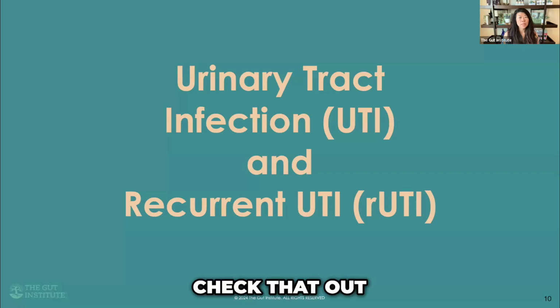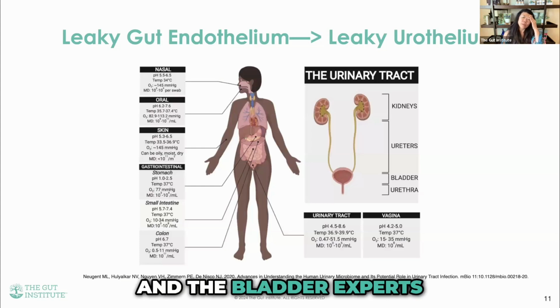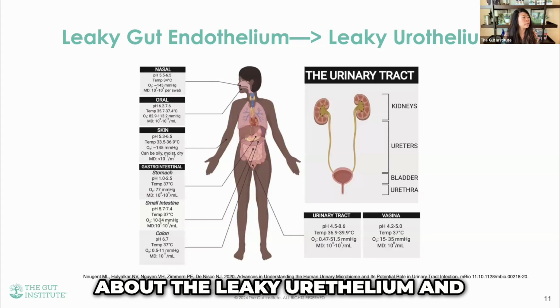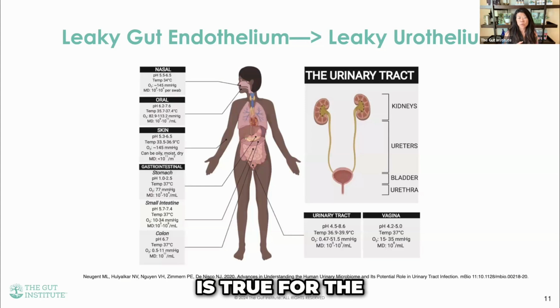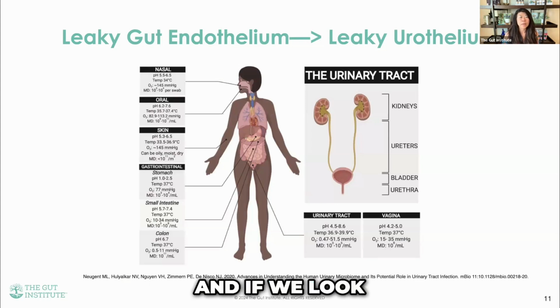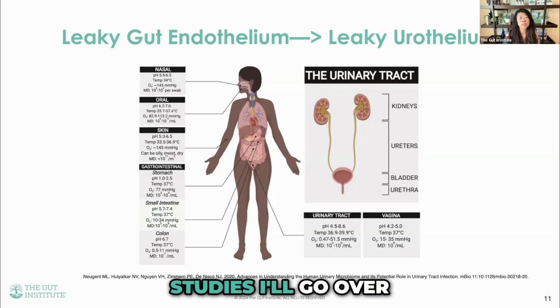So check that out. So today, we're really deep diving into the bladder. And the bladder experts, they've had this theory about the leaky urothelium and how this actually does tie in with the leaky gut endothelium. And I feel this is true for the whole body, right? We know often when someone has leaky gut, they have not just bloating, but also brain fog. They have leaky brain. And if we look at the brain and the bladder, the vaginal and the gut axis, they're all connected. We're finding more and more studies that show that. And there's going to be 1 or 2 studies I'll go over today that make that link.